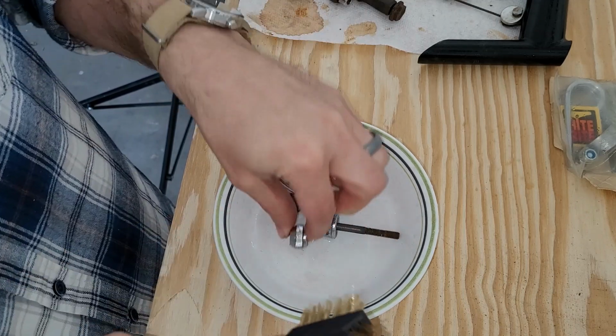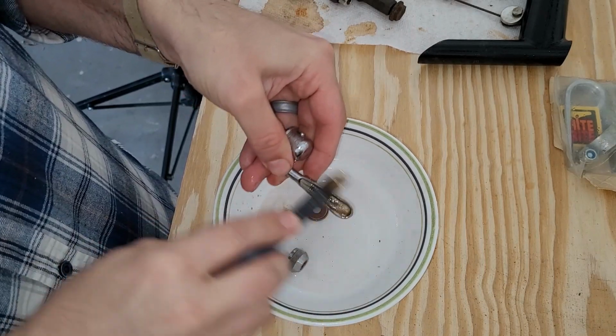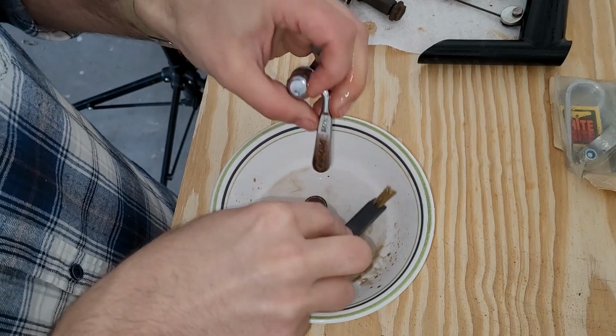That's white vinegar in the bowl. I soaked parts overnight and just use white vinegar to clean them. It tends to get all the rust off without causing any damage to the metal.